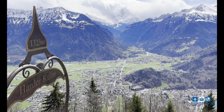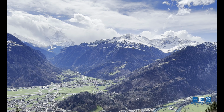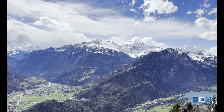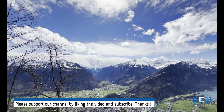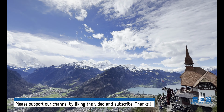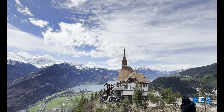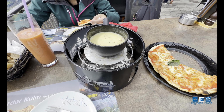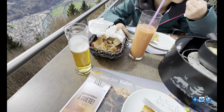The next day, we took a cable car up to Harder Kulm, which sits at 1,323 meters above sea level. Needless to say, the view was spectacular. I recommend going a little early for the cable car because the line does get pretty long. And while you're there, make sure to grab lunch at the top of the mountain.